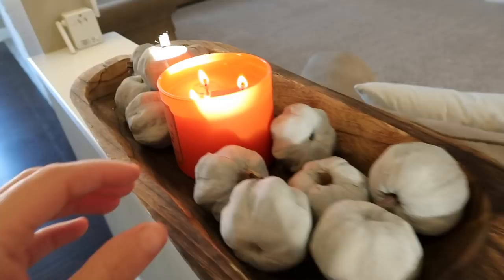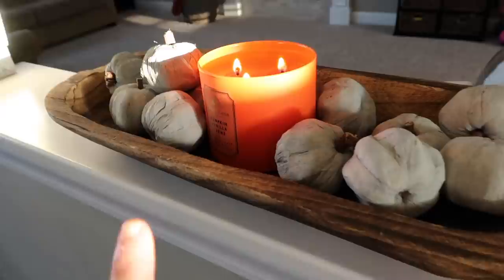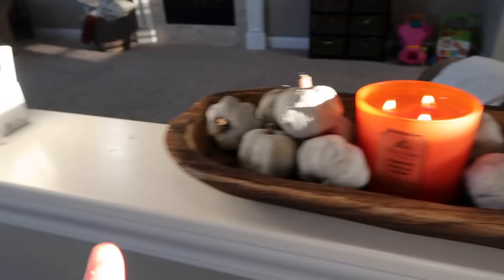And then I have the pumpkin vanilla cream candle, and this is probably my number one candle. It's a new one this year, I believe. So pumpkin vanilla cream, Cider Lane, and there's a pumpkin bonfire candle that smells amazing. Those are my top three.